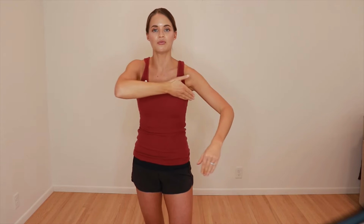And after we've stimulated the head and neck lymph nodes, we're going to go to the armpit lymph nodes. So whole hand right in the armpit, and you're going to do circles there. And then we're going to do the same thing on the other side, whole hand in the armpit, circles there. Direction doesn't necessarily matter.